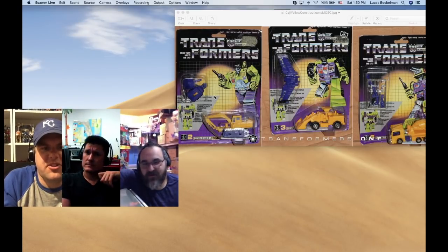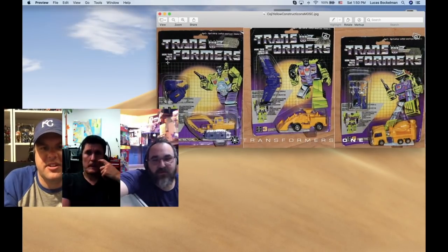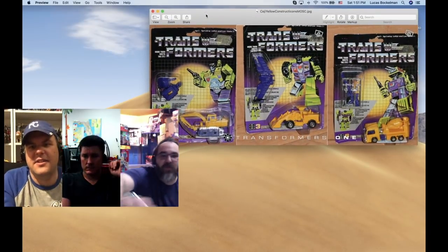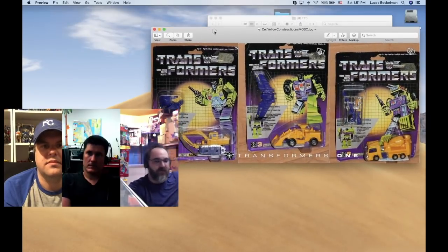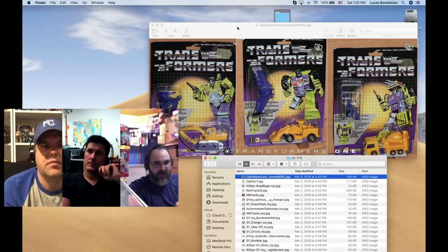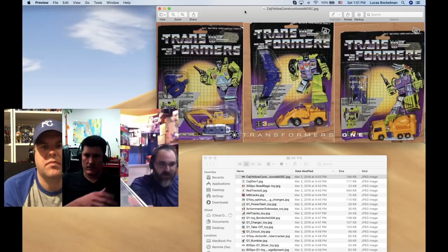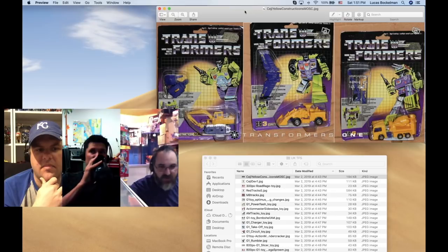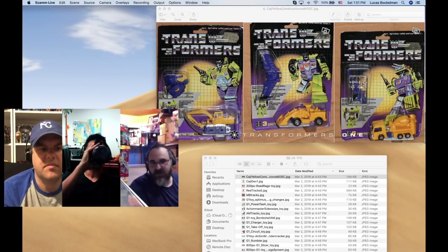All right, so we should be screen sharing right now. I've got a nice picture of some yellow Constructicons here. A lot of people don't realize there are variations between what you would consider North American, Hasbro Canada and Hasbro United States, which I'll refer to as America, and European stuff. Variation started in the 80s, and we're not quite sure what led to some of these variations.